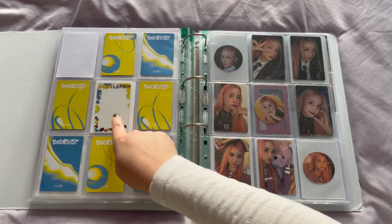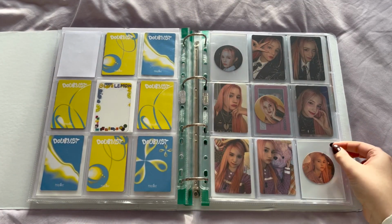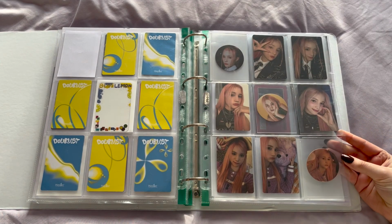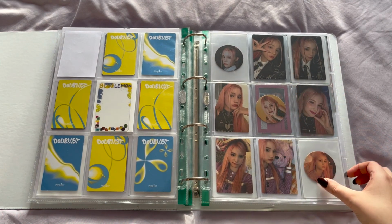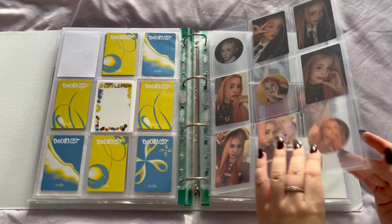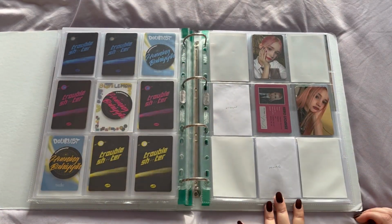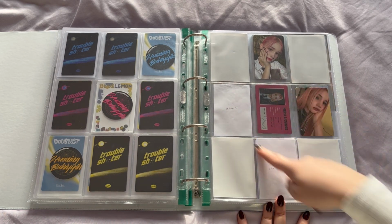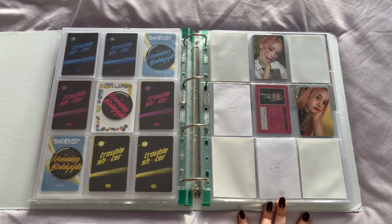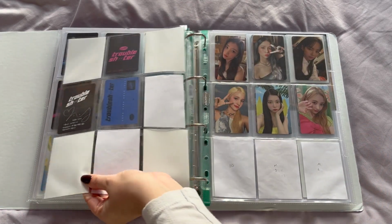And I just put her other clear card on the back. And then here is Troubleshooter. So I have her main album cards and the circle cards here. And then I have her Digipack, her ID. And then this is I think a Make Star POB. And then I have both K-Town and M-Wave on the way to fill up the page.